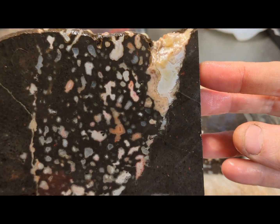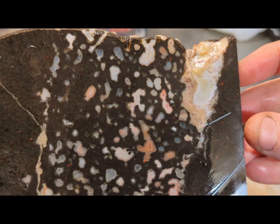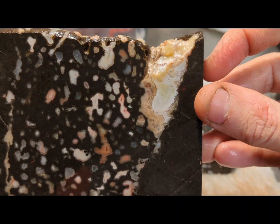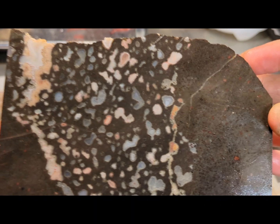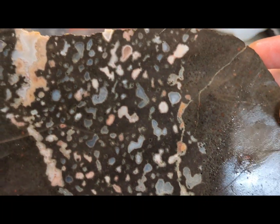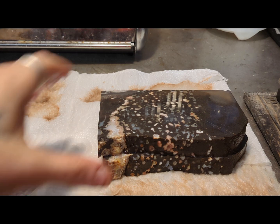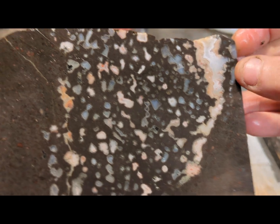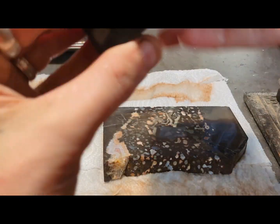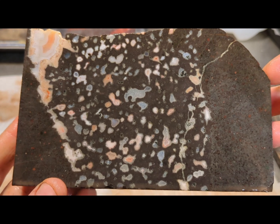Now these last bits here are the best bits. Beautiful big agate pocket. Now these are the best bits here. So I'll show you these, and I'm going to head in the house, get a shower, and upload this video so you guys can see it.